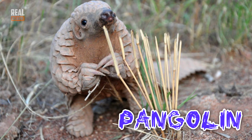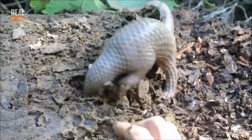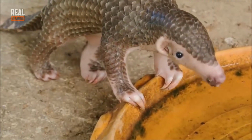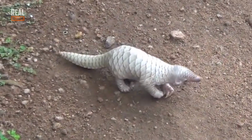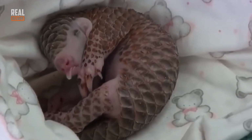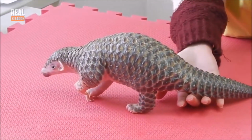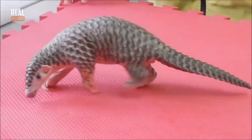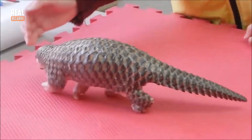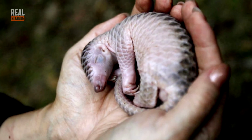Pangolin. Instead of hair, this tiny fella from Africa has many plates made of keratin. There are 3 types of pangolins, and they all look adorable. Unfortunately, pangolins are an endangered species. Many people believe that they possess magical abilities, which is why poachers are after them day and night. Also, many people keep them as pets, even though pangolins are wild animals.